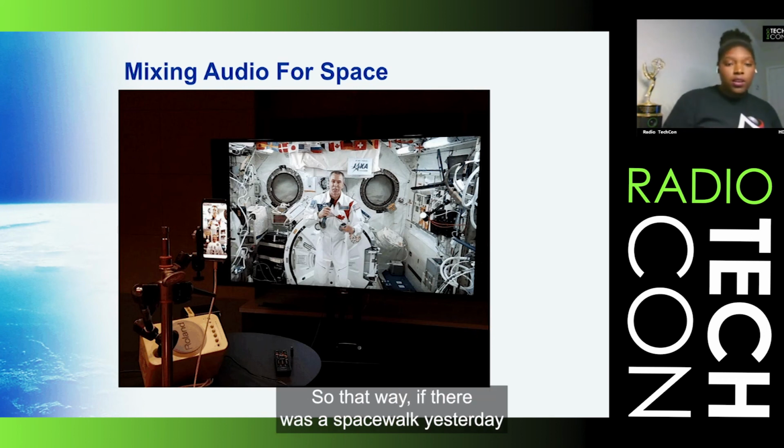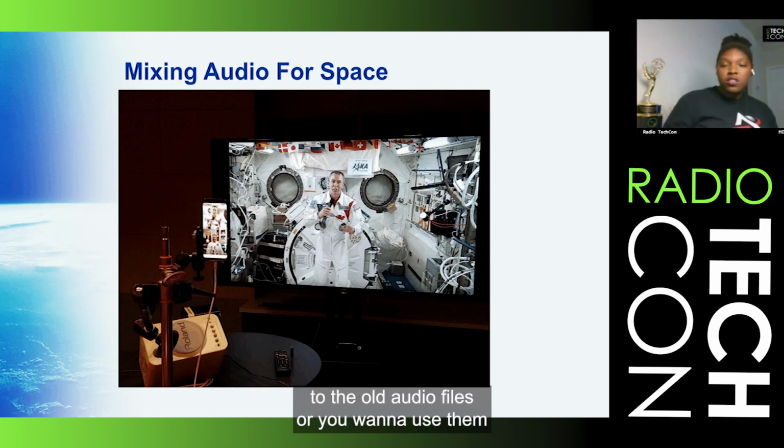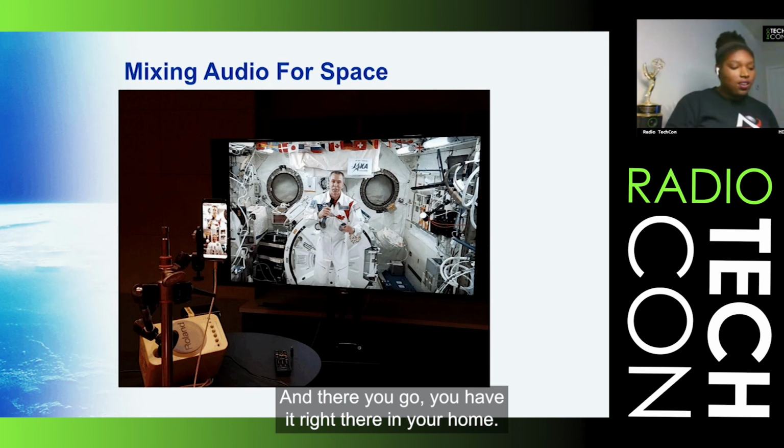So that way, if there was a spacewalk yesterday and you missed part of it and you wanted to go back and listen, if you don't feel like watching it and you just want to listen to the old audio files and you want to use them in something of your work, you can go on archive.org and just pull off those files from yesterday's mission. And there you go. You have it right there in your home.